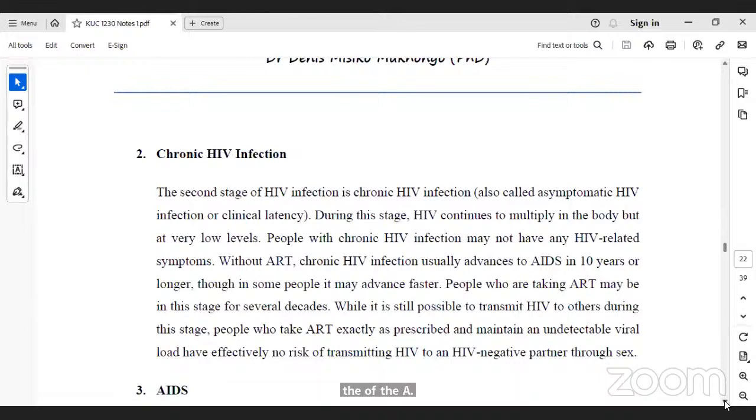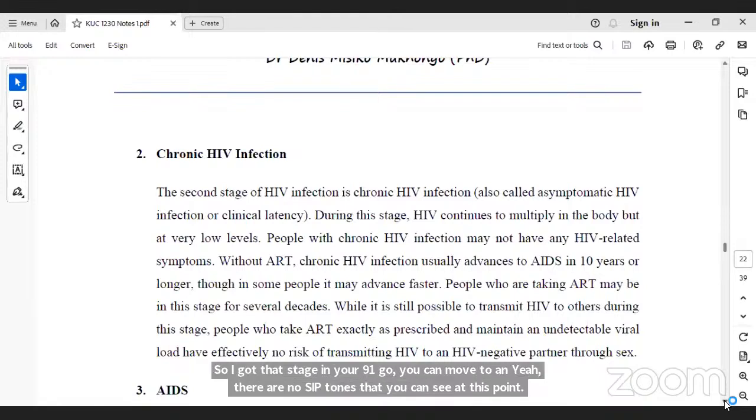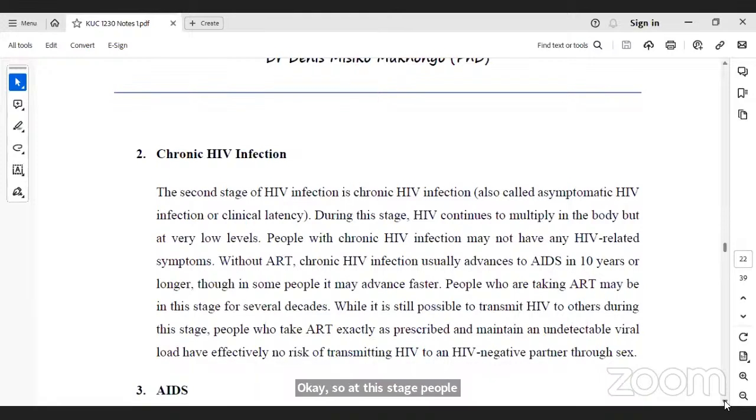But the second stage after the acute one is the chronic infection stage. This is also called the asymptomatic stage, okay? Because there are not any symptoms that you can see. So at that stage, the person is told, no, you are still fine. There are no symptoms that you can see at this point, okay? People have the infection, but they don't have any HIV-related symptoms.